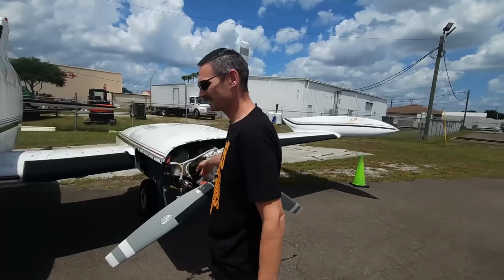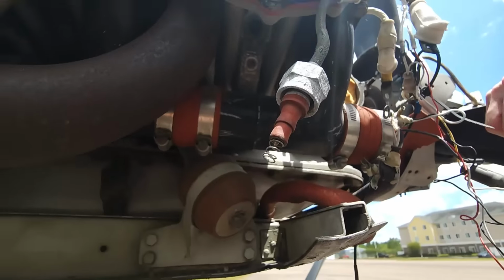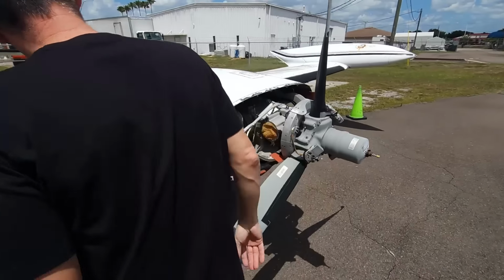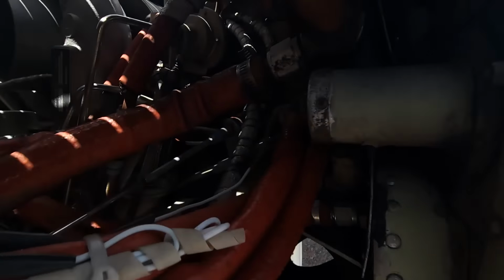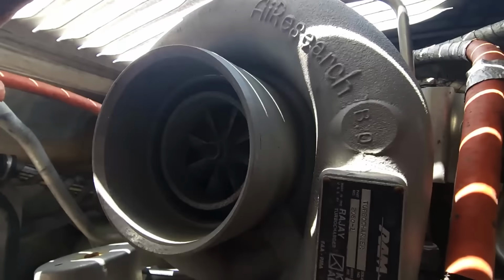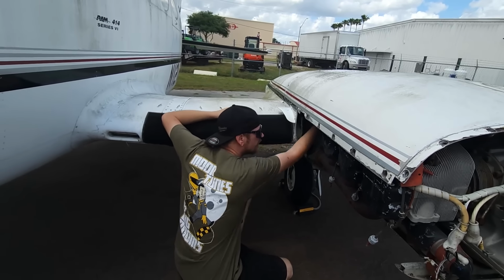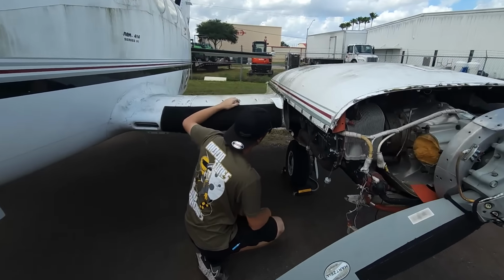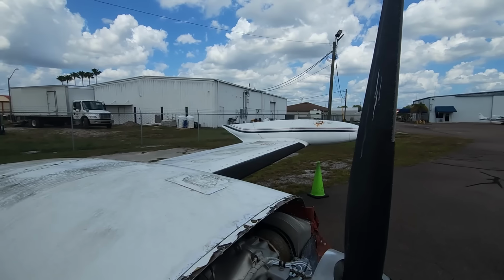Oh, alternator missing over here as well. That's fantastic. Spark plugs out of this side too. This one frozen? No. What about the turbo on this side? Okay. Whoa, there's a bird in there. I don't even see the bird. Oh, he must have flown out. Nope. Oh, there he goes. He took off? All right, yeah, he's over there now.